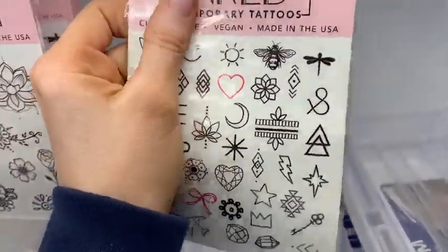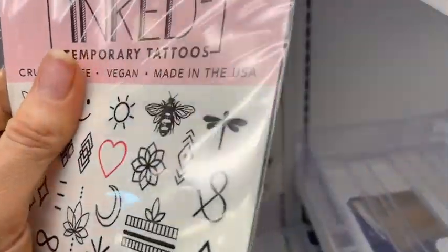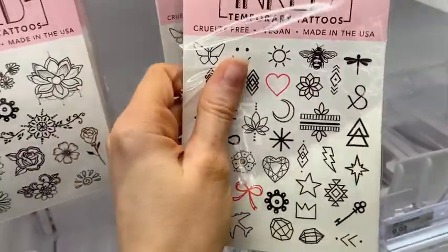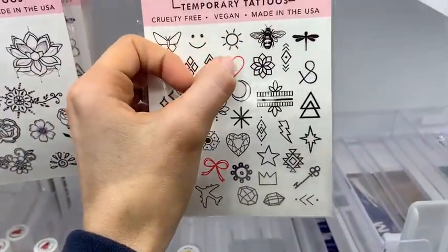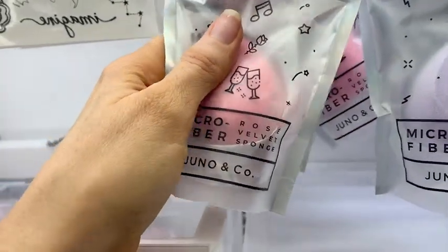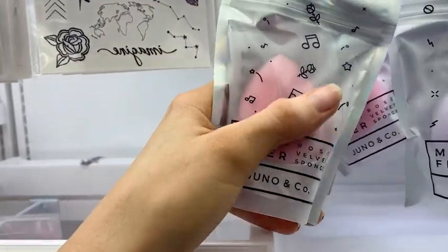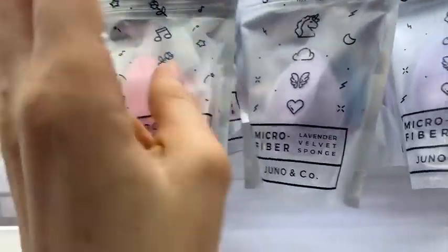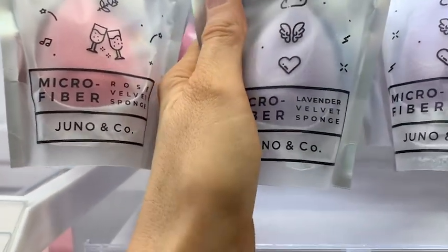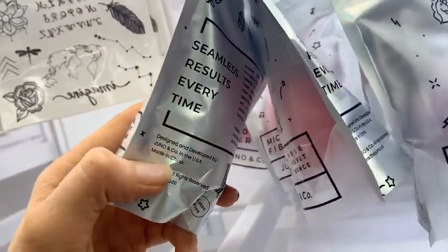I've never seen this brand before. Or maybe they're just named by the colors. Seamless results. I'm not sure.